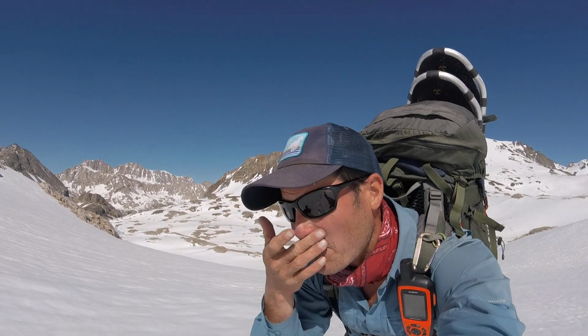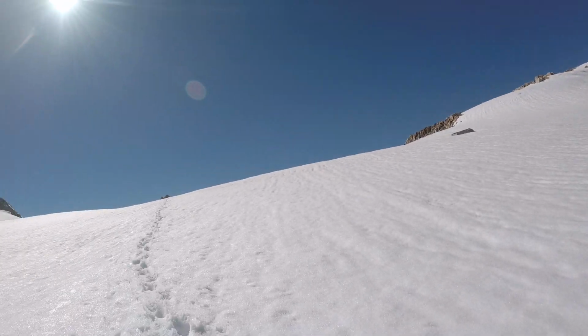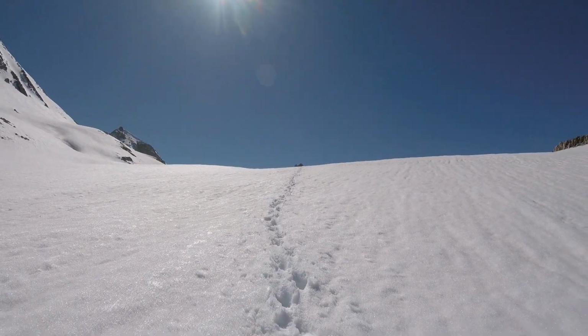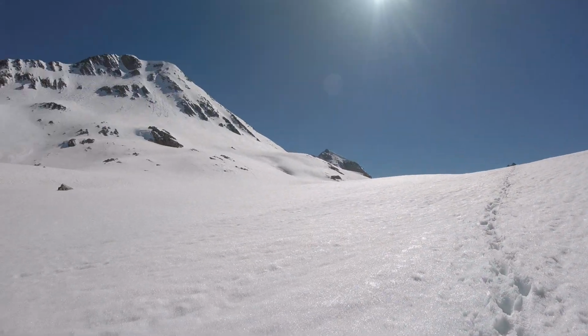I'm on the final push to the top of Muir Pass, and before I get to the top, I just caught a glimpse of the roof of what I believe is the Muir shelter. So, let's march up there and see what it is, shall we?